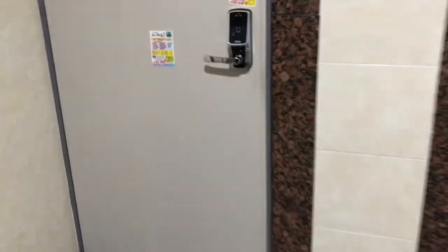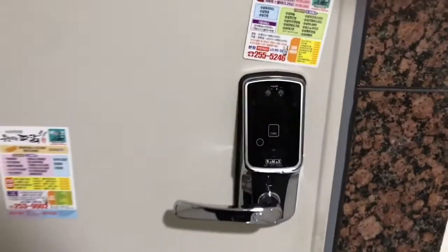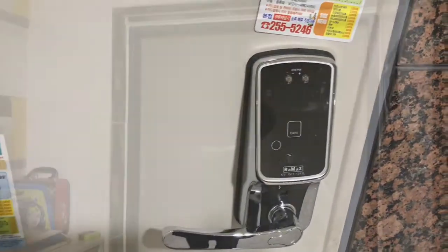It's just my thing, a little neurotic around things like that. And once again, there's another keypad, which makes my life easier. So let me do what needs to be done and get me inside. Welcome, we are now inside my cute little apartment.